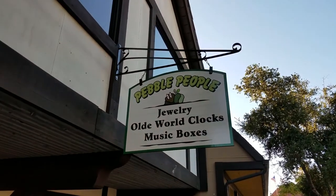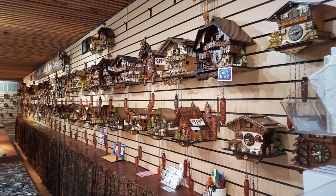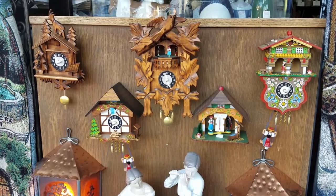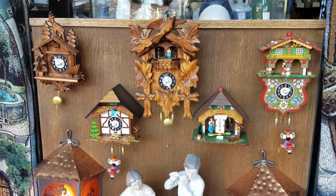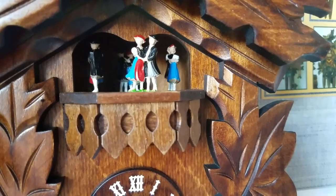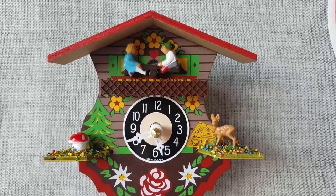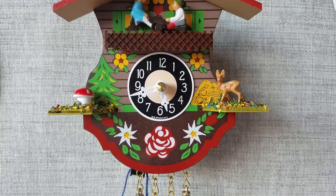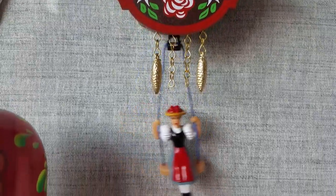And when you peek inside some of these shops, you see things you normally don't see every day. This is my favorite shop. I love cuckoo clocks. I can stare at cuckoo clocks all day long. I feel like I'm getting hypnotized.